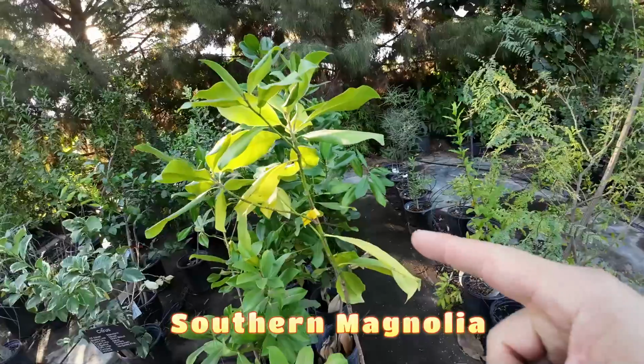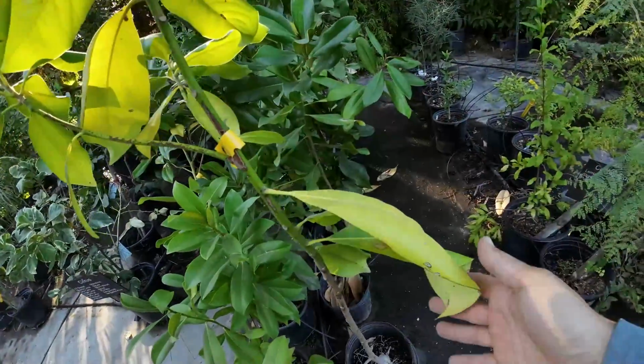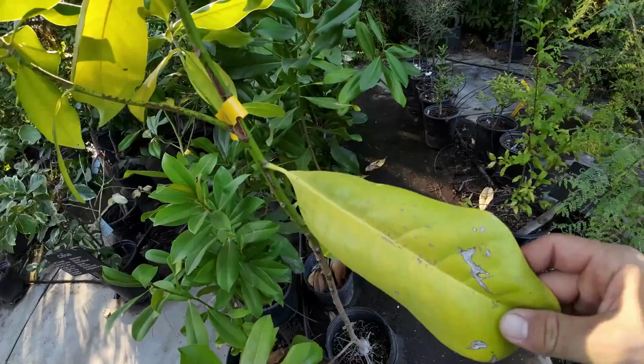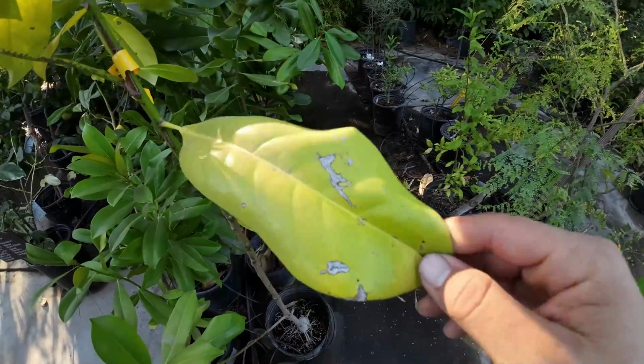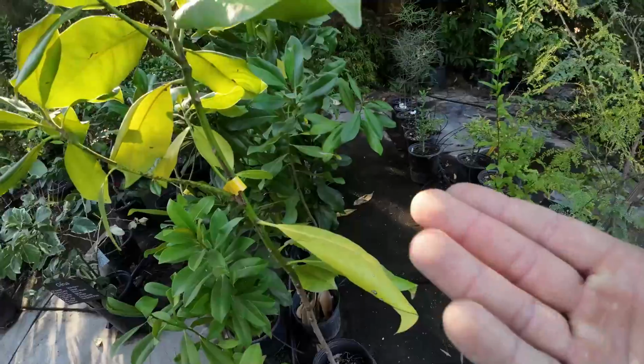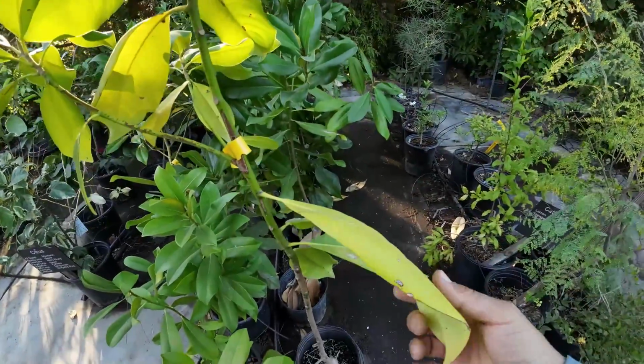These southern magnolias right here, the leaves are turning yellow too. Actually, they were yellow before it got cold, but I just started noticing them because guess what? I'm starting to notice all the other plants. But this plant in my area is evergreen. It will take the cold, it will take the sun, super easy to grow.